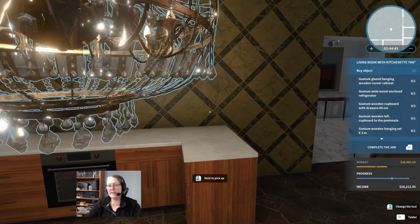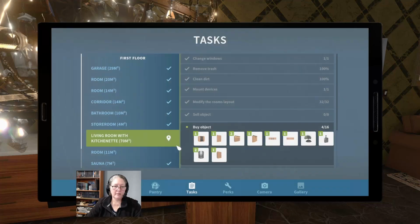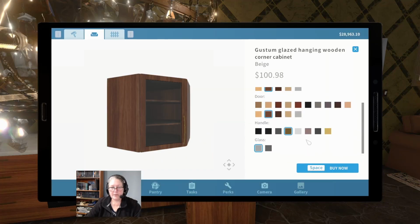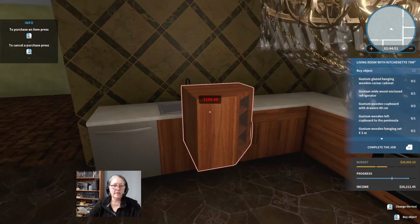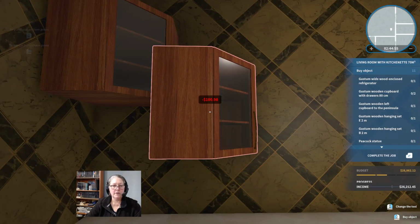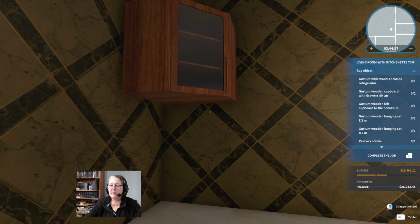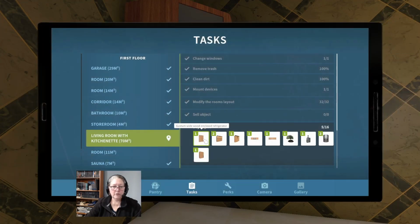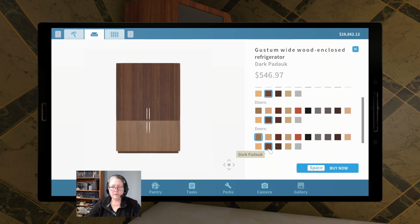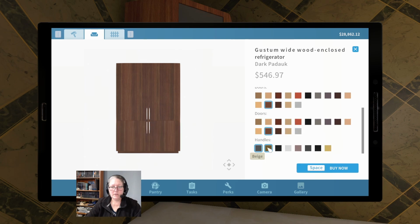Okay, glazed hanging wooden corner. Let's go with that. Dark padauk, beige handle. The glass is glass. And it goes up in the corner. Where else would it go? It is a corner hanging cabinet. Wide wooden closed refrigerator, which is again the dark padauk. Beige on the handles.